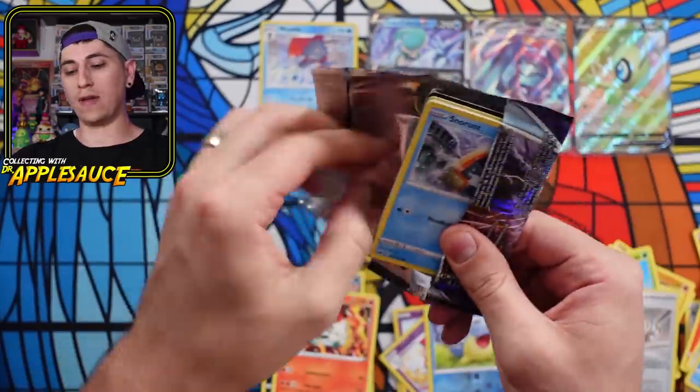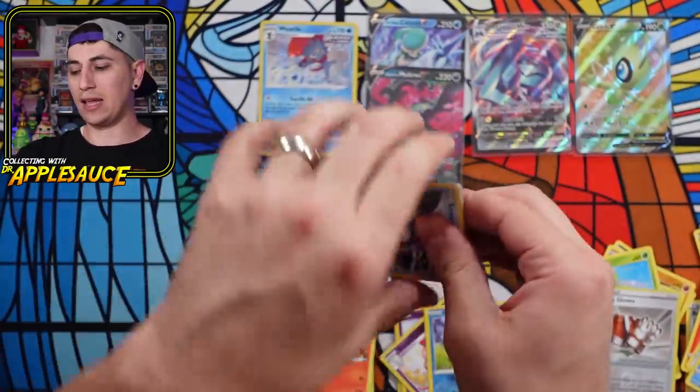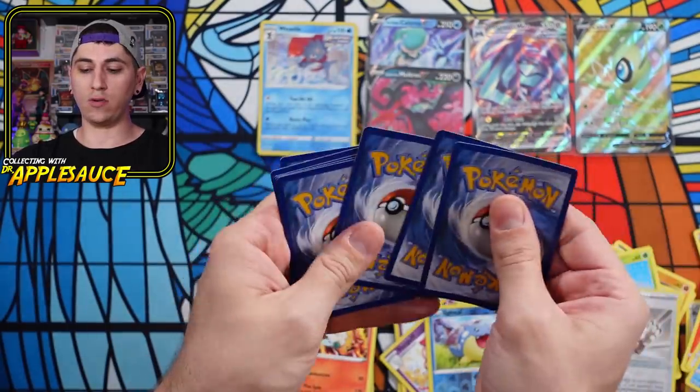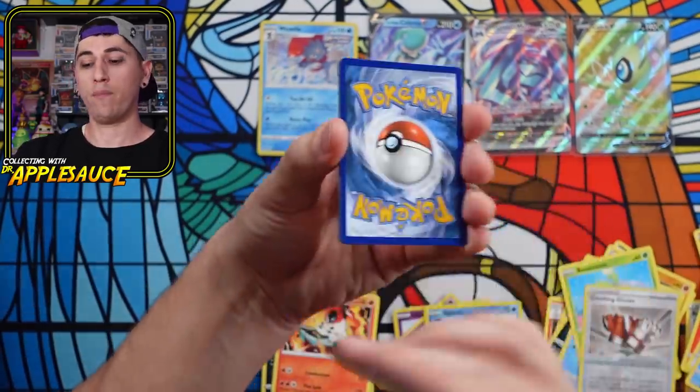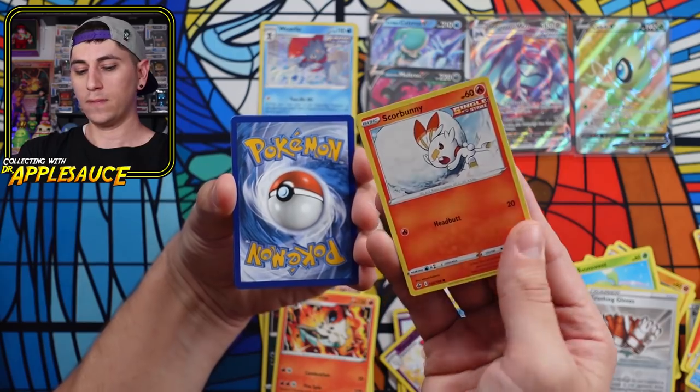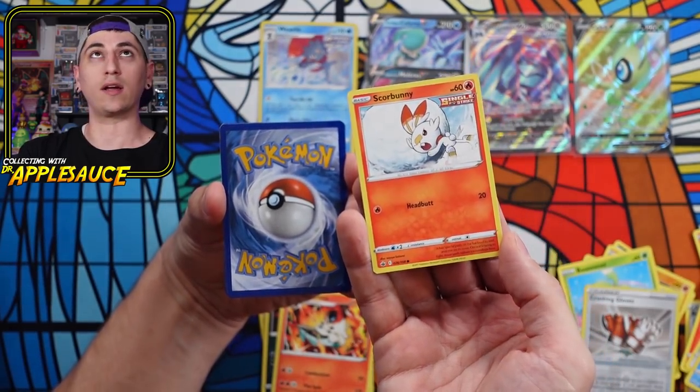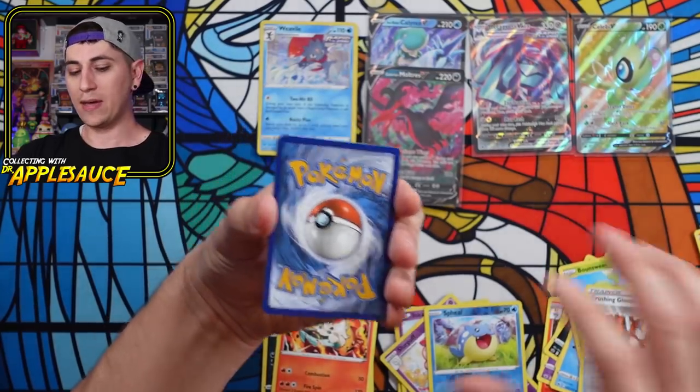Come on, Zapdos, my favorite of the three legendary birds. Bring me some luck. One, two, three. Oop, did I do three? I did three. One, two, three. Look at that. Also, I swear I did three, right? I could have sworn I did three. We got a Scorbunny. Did I mess it up?